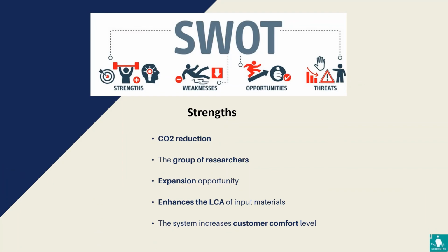The next analysis is a strengths, weaknesses, opportunities, and threats analysis. For the strengths of our system, we have our team of engineers and our supervisor, who is skilled in renewable energy and power to X. Other strengths are the system reduces CO2 emissions caused by fossil fuels. It also has expansion ability. It also elongates the life cycles of the input materials. And lastly, the system increases customer comfort as they will be able to tank up their cars at home.